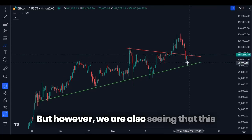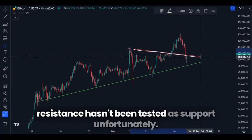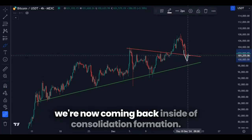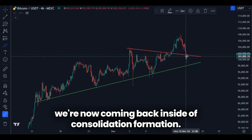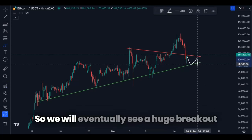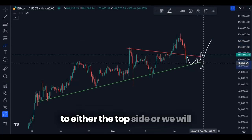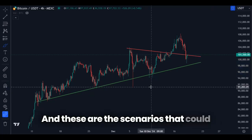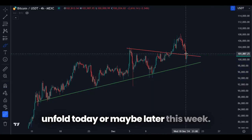However, we are also seeing that this resistance hasn't been tested as support, unfortunately, and we are now breaking below it, and we're coming back inside of the consolidation formation. So the price of Bitcoin is getting squeezed into this apex again. We will eventually see a huge breakout to either the top side, or we will see a breakout to the downside, of course. These are the scenarios that could unfold today or maybe later this week.